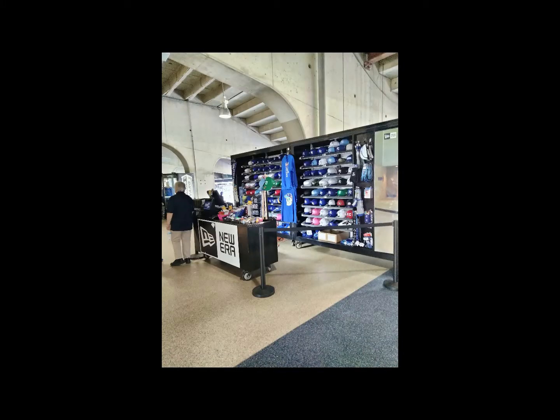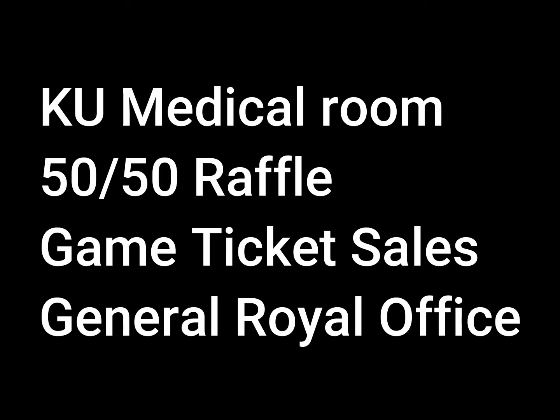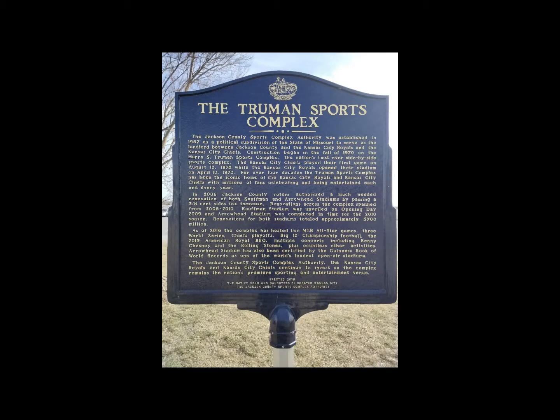And entering into the concourse, we see a cool display of some KC hats to buy. Everyone loves those berry kebabs. And as we get closer to where we started, we find the funnel cakes and snow cones. Kids love them. And a Boulevard bar. Plus your medical offices, 50/50 raffle, game ticket sales, and General Royals offices at the K for your fan experience. Right here at the Truman Sports Complex for the 50th year.